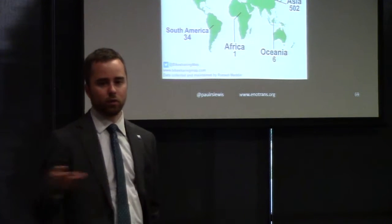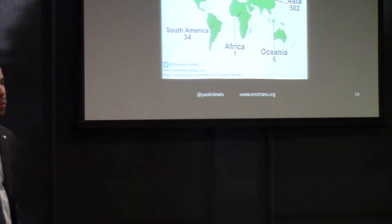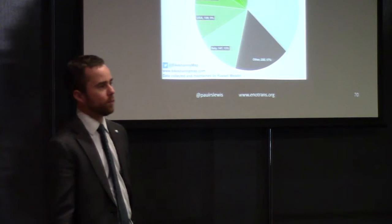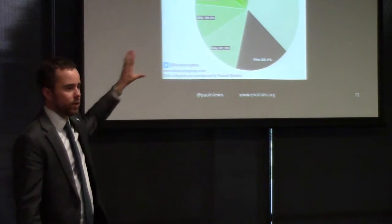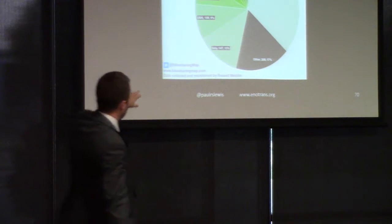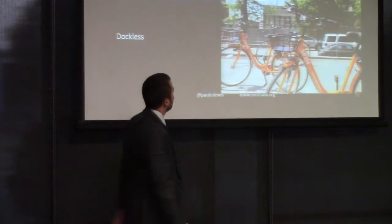Bike share is proliferating around the world. In the US, in 2001, there was 1 bike share in this country, and last year there were 121. The biggest user, the big chunk of the pie here, is China. China is a huge user of bike share. The USA is at about 9% of all the bike shares.